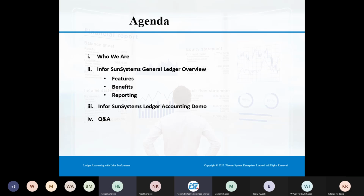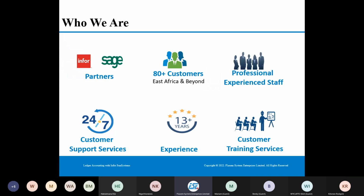You can use the icon for raising the hand or the chat icon to post your question and we are going to respond to it.